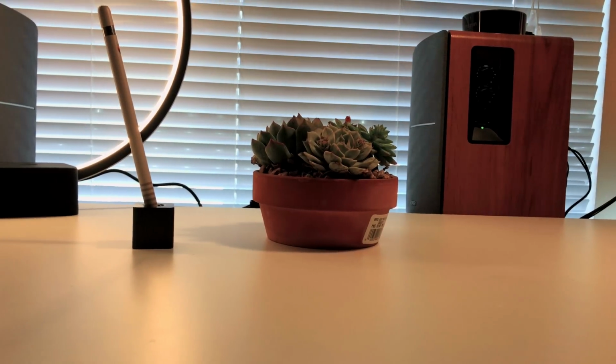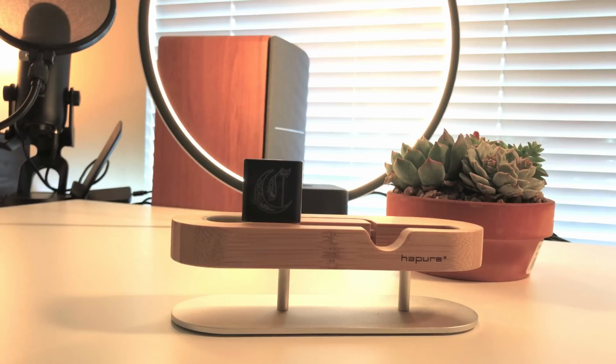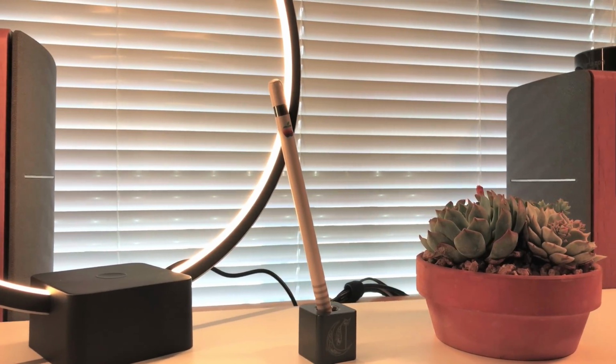This next one was sent to me and I think it's really interesting. It's an Apple Pencil stand with a twist. It has a great cube design, but the company will burn in your initials into one side. They use an old English font, so if you kind of like this design, it's definitely worth checking out. It's great for keeping your Apple Pencil on your desk nearby.